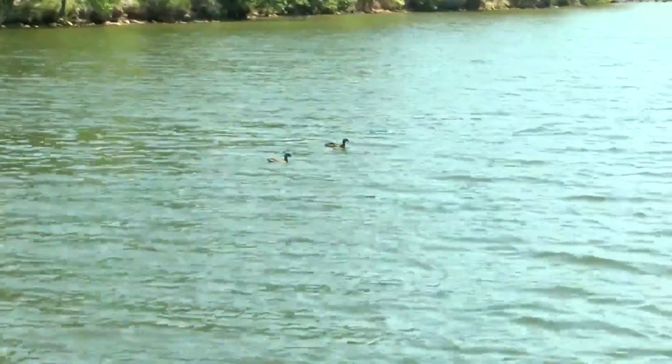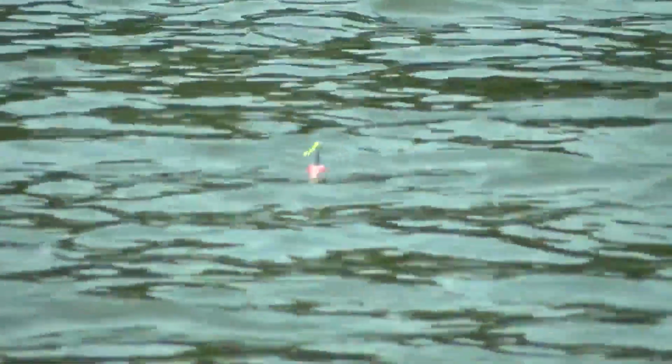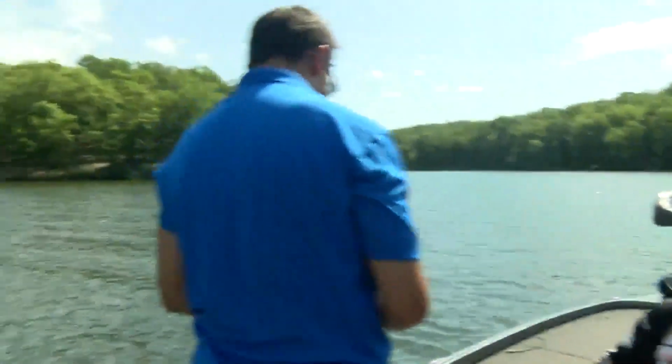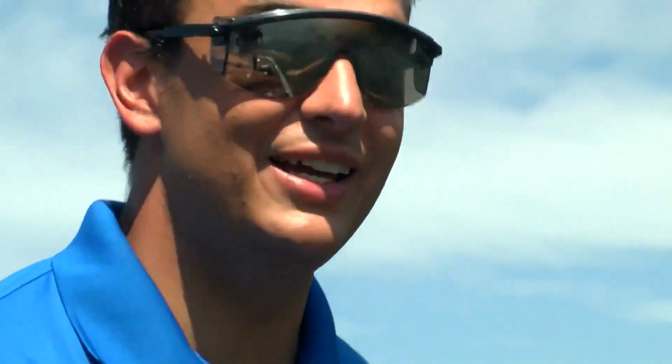You can't really do anything wrong. The main thing is you need to give them some time to smell what I put out. Yeah, this is just more of a laid back and wait. This is just bread on a hook? Yep. Well, there you have it, folks. We don't need to do a big explainer for that. It is bread on a hook.